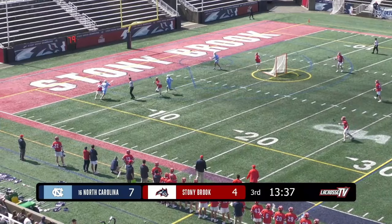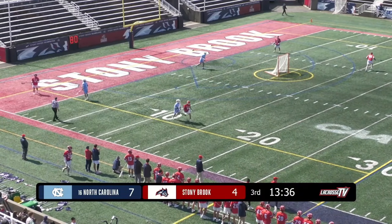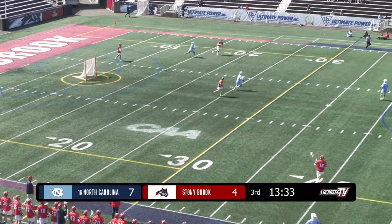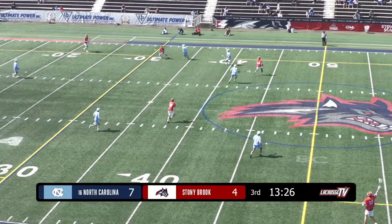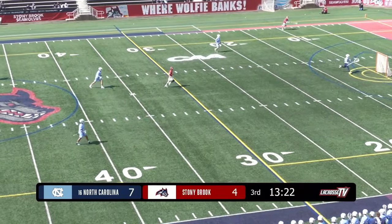Yeah, this time the Seawolves are going to cause a quick turnover, but I certainly think that Wilkes was ready for Duffy to try that opportunity. Definitely a tough shot to make, but Duffy's got that ability to do so, and it's a reason that North Carolina lead. However, the Seawolves are looking to end their brief scoring drought from the start of the second quarter, trying to make it a 7-5 game.